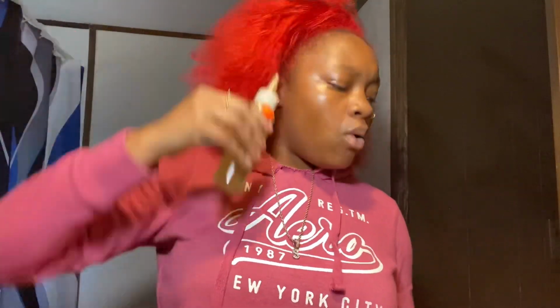But first, I oil my hair every morning before I do my ponytail or anything. I oil my hair because my hair is bleached and I don't want it to get damaged, so I make sure I oil my scalp before I do any hairstyles. And I do this so the oil can get into my scalp. Oh yeah, I'm actually moving a little bit slow and I got oil on my little sweater thing.